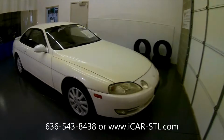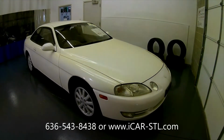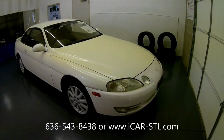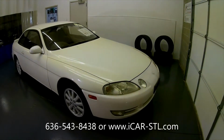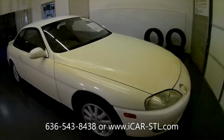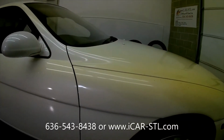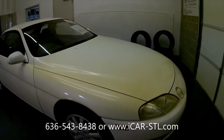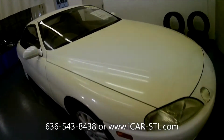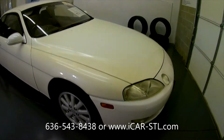The first thing we'll start with here in the front and work our way around the car. The paint on this car, 5 being the highest, I would score it somewhere between maybe a 2.5 and a 3. It does have quite a bit of sun fade or sun damage on it. I don't know if you can see it, a little bit yellowing on there. Not sure if it's been repainted at all in its life. I'm gonna venture to say probably not.